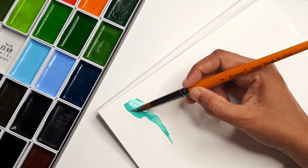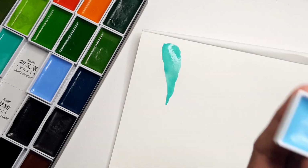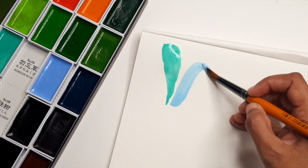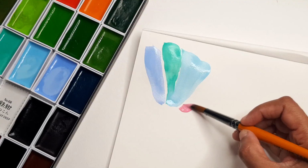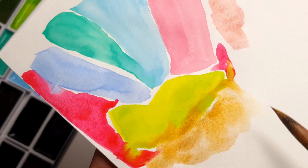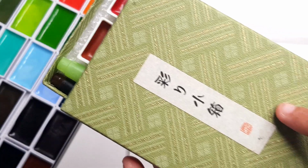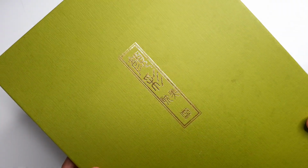I've said this before, I'm 50-50 on the Gansai paints because these paints are slightly different than the traditional Western watercolors. These are very fluid, once again opaque, all of that is there, but sometimes these paints can be very sticky and they don't mix with each other that well. They create dull colors when you mix two colors together. But I have no regrets in buying them.